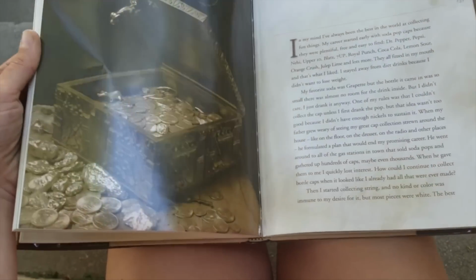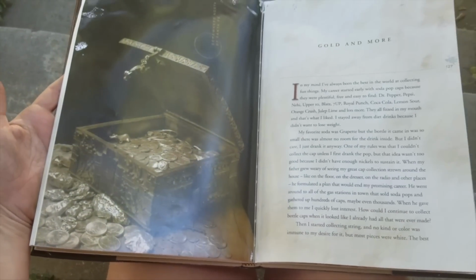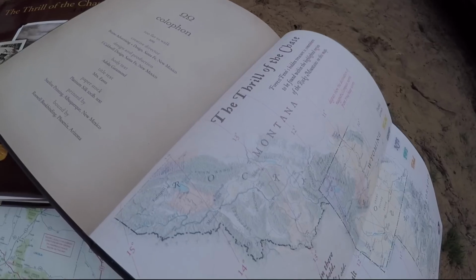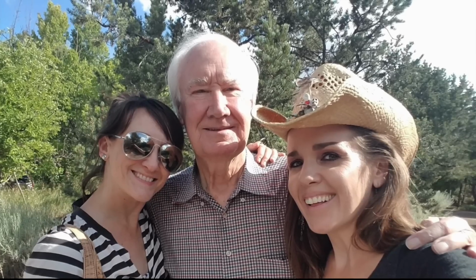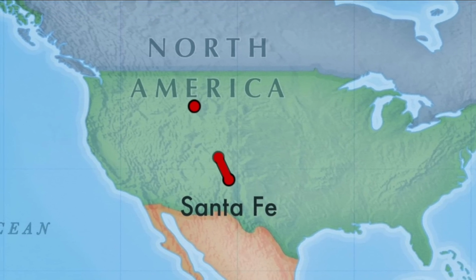Okay, that was the summer I was looking for the Fenn treasure. If you remember the Fenn treasure, that eccentric art dealer hid this $2 million treasure somewhere in the Rocky Mountains, and then he wrote this poem with clues leading you to the treasure. Remember that whole thing? Well, anyway, I was looking for it that summer. So I drove out to Colorado, and I went down to Santa Fe and actually met up with Forrest Fenn, and then went all the way up to Yellowstone.